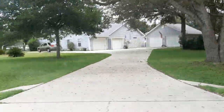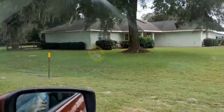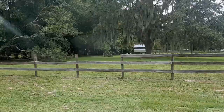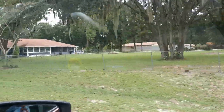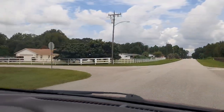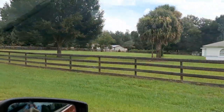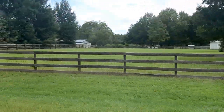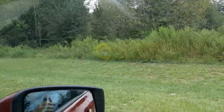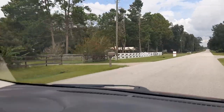That is a nice house there. A nice corner lot. There's like a tree forest back there. They give you a nice size yard, I'll tell you. White fences. Look at the size of the yard you get. There's more land here to build on. This is supposed to be deed restricted.